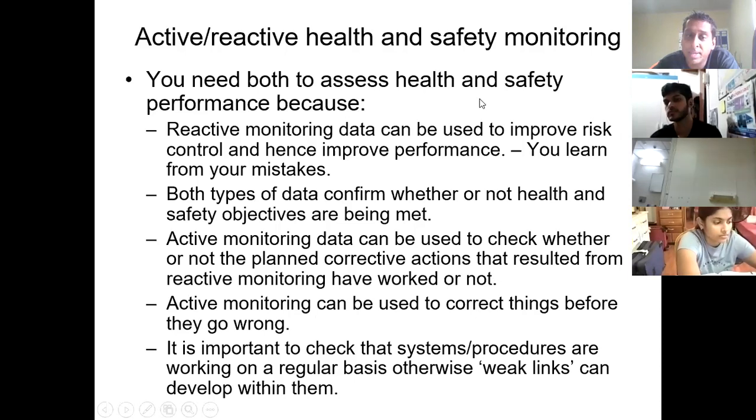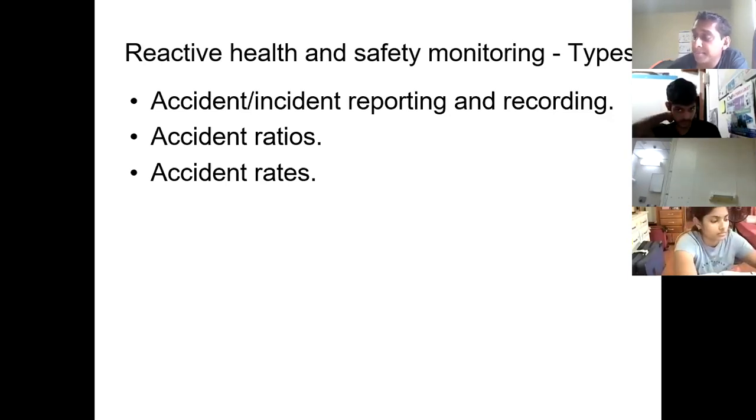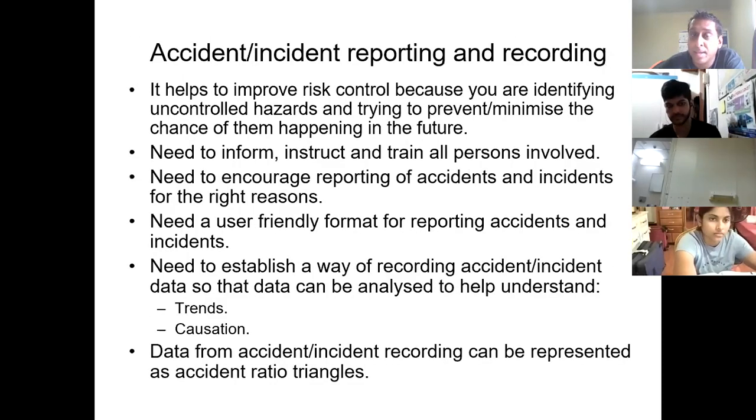I think this is just saying that you need to measure both active and reactive, which we established from the very first slide, right? If we go back to the same page that we were on, page 10, they had a formula there. Not to ignore that formula, they have a formula there on page 10, right? I have more than one formula here, but the book only focuses on one, which is the lost time accident frequency rate. So I have that here too. You can look through this a bit.